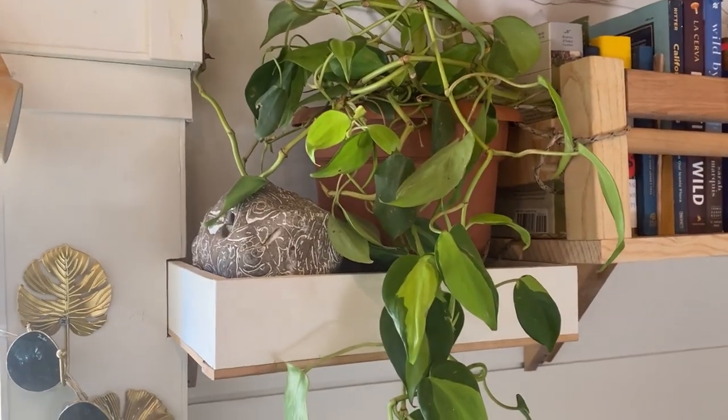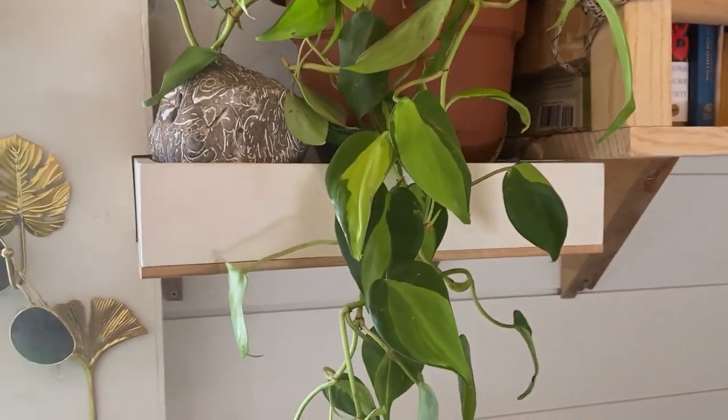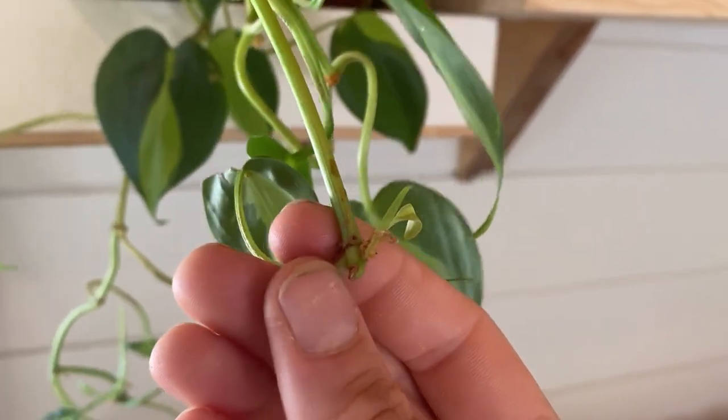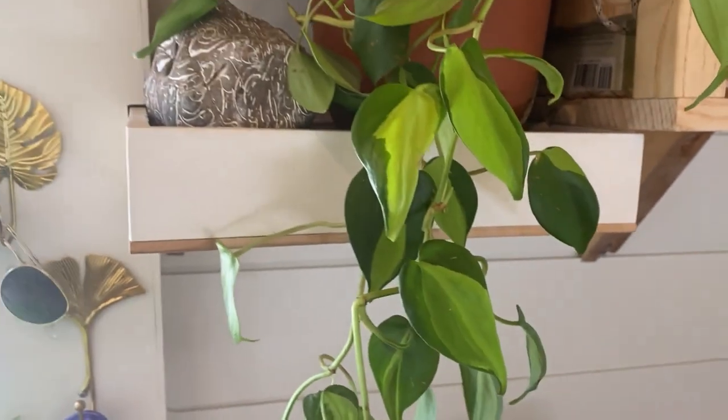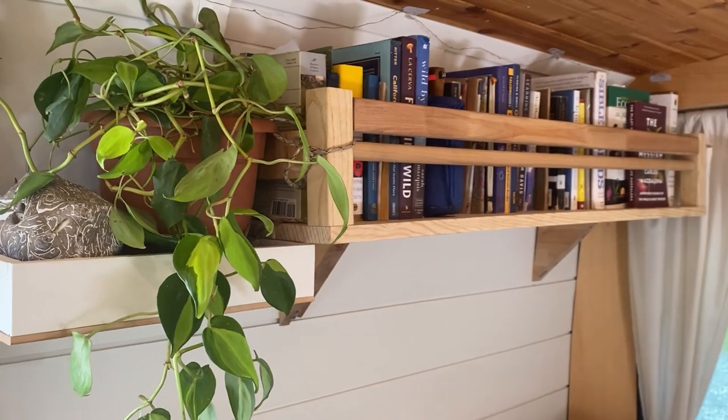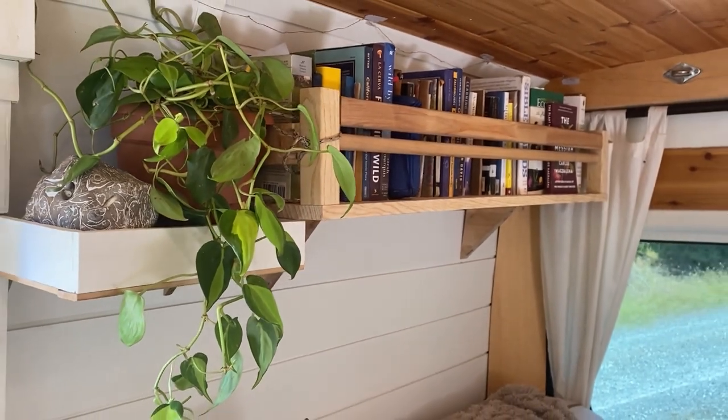Right next to it, you'll see my plant, Phil. Phillip has been with me for a very long time, four or five years now. He did take a spill when I first got in the van, but he is still trooping along and I have been fertilizing him and have hopes that he'll regrow.